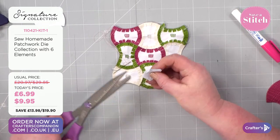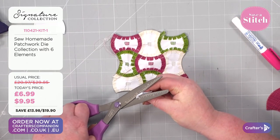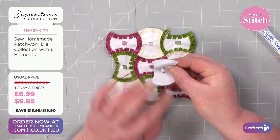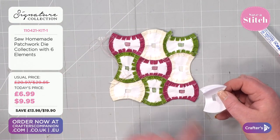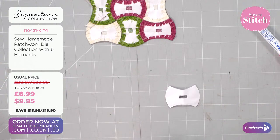Now, if you've got a fancy little hole punch that does flowers or hearts or something like that, you could be really cool and do little pattern ones. I've just got little rectangles in there. It just helps when we take these papers out, it's going to help you pull them out. So that's our piece, and then we're going to get our fabric.